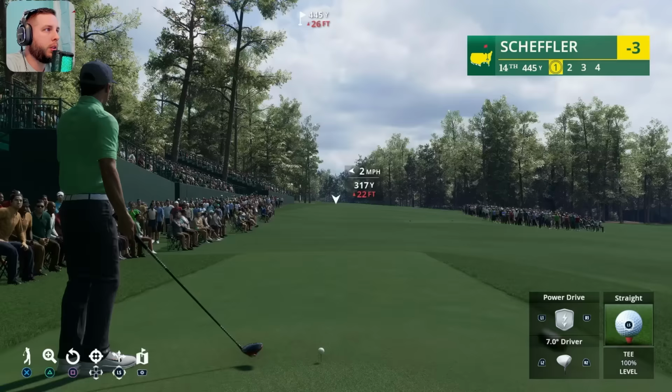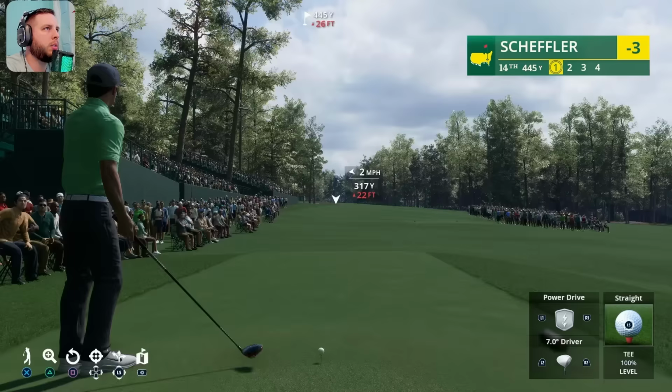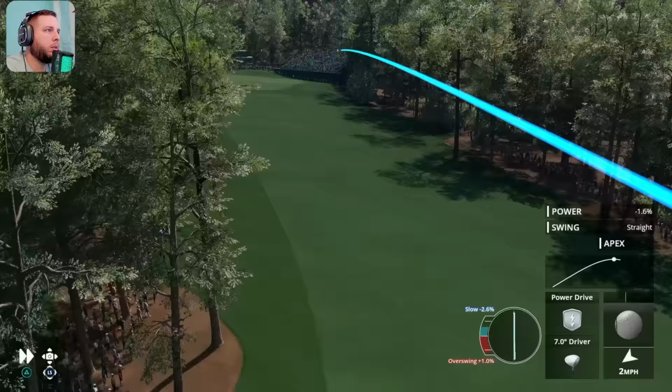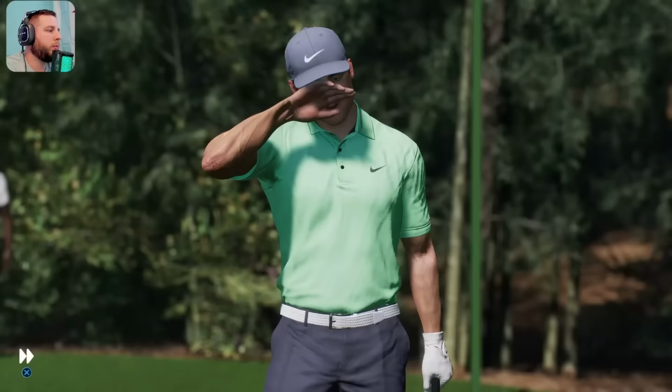Okay, you know what? We are going to let this rip. It's going to trickle down to the right side of the fairway. Should have a good opportunity. Oh, yeah, beautiful. Well, the rhythm is definitely there today. Another wonderful tee shot. Thank you. Thank you.